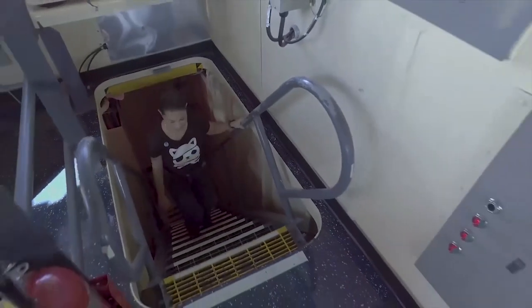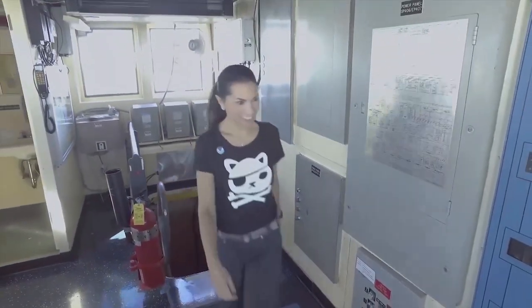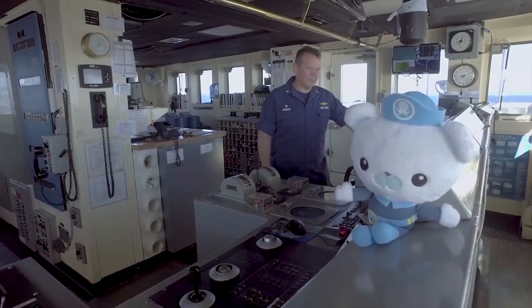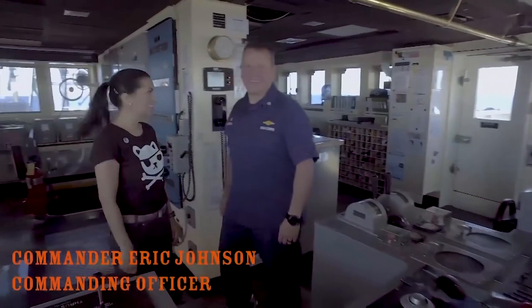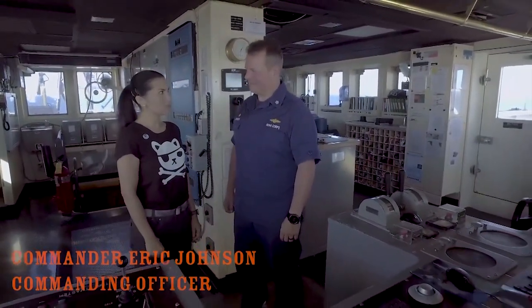I'm about to enter the ship's bridge. It's like the Octopod's headquarters. Octonauts to the HQ. Ahoy, Captain. Ahoy, Debbie. Hi, Eric. Hello. Octocadets, meet Eric Johnson, the commander of the ship. Eric, can you tell us about what you do up here?